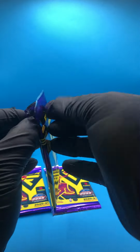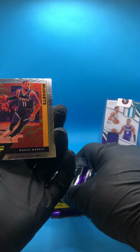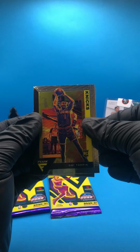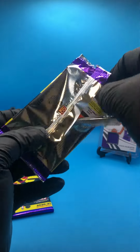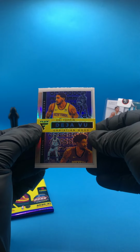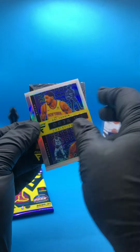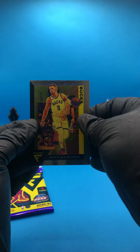Next pack. Monte Morris. Obi Toppin rookie card. Okay. And Dario Saric. Suns. The fifth out of 6 packs. Come on, guys. Let's get this going. Okay, we got a Cam Reddish. Ooh, okay, we got a Christian Wood Prism. Deja Vu. Okay. And we got a Donte DiVincenzo from the Bucks.